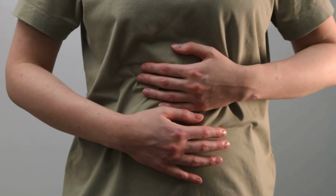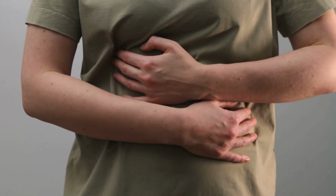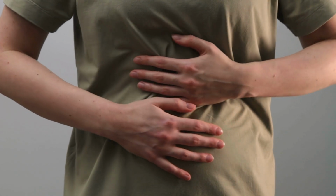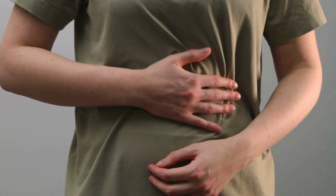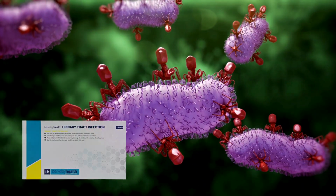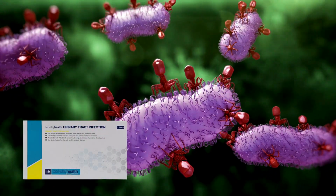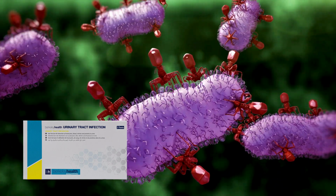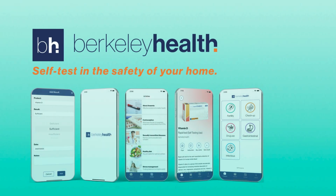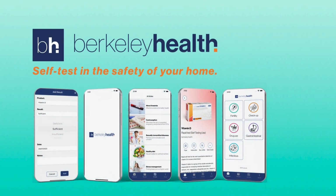All right, Dr. Nandi, thank you. In summary, urinary tract infections are a serious problem that requires our attention. Early detection and proper treatment are key to health and well-being. Self-tests can play an important role here, allowing for a quick response and monitoring of health status. Remember, always consult a doctor at the first symptoms and responsibly use available tools, such as self-tests.